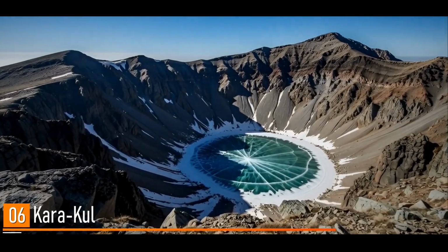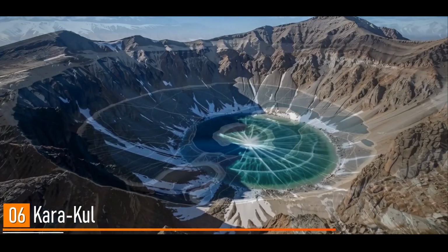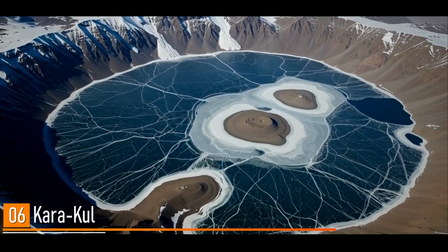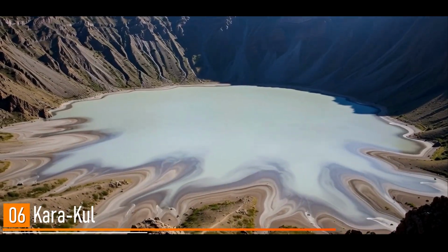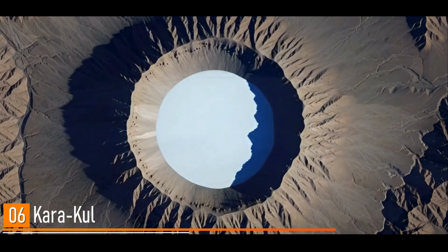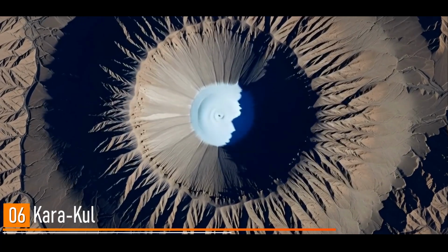6. Kara-Kul. Kara-Kul crater sits over 4,000 meters above sea level, filled with dark water and surrounded by empty terrain. Soviet-era studies confirmed its impact origin. Expeditions reported abandoned settlements nearby, with little documentation explaining why people left. Human remains were sparse, but absence itself became the mystery.